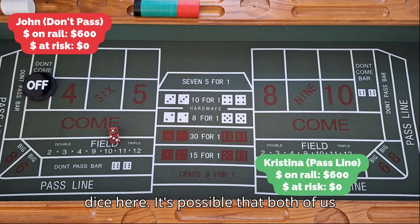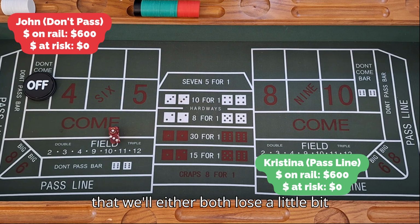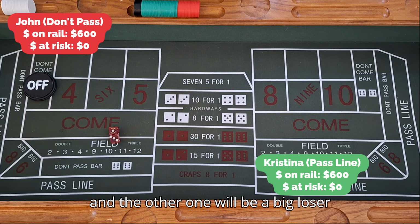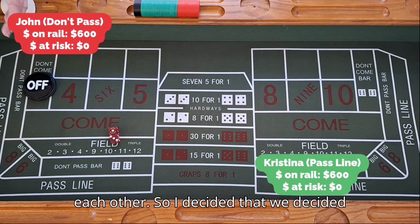It's possible that both of us could win with the right rolls, but it's highly unlikely. It's more likely that we'll either both lose a little bit, or that one of us will be a big winner and the other one will be a big loser, because we're technically betting against each other. So we decided I'm going to roll first.